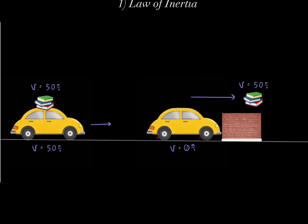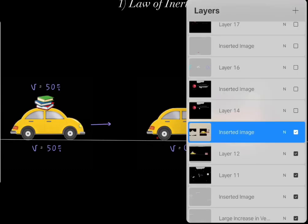Well, again, remember, initially these books were traveling at 50 meters per second. And again, remember, these books have mass, so therefore they have inertia, so they want to maintain this velocity of 50 meters per second. So when this car hits this brick wall, the books are going to want to maintain this velocity, so that's why they're going to fly off with the velocity of 50 meters per second.